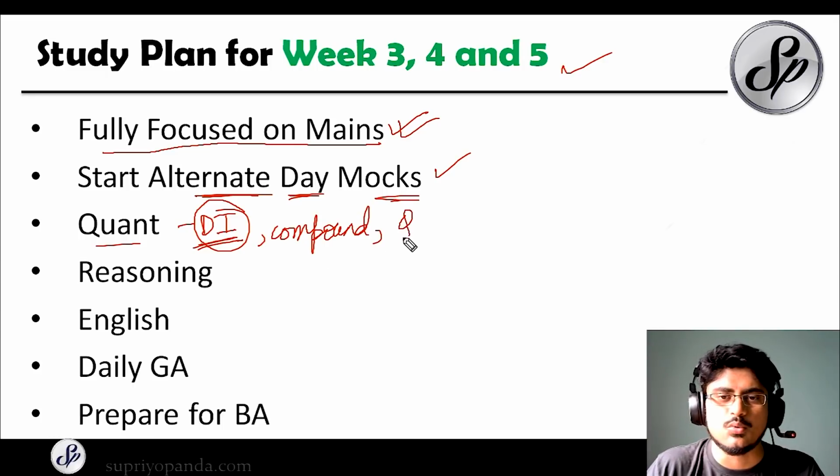And also the quantity 1, quantity 2 type of questions, where different quantities are given and you have to solve each and every part of the question so that you can arrive at the answer. So these are the 3 things that you have to focus on for the quant section in these 3 weeks.